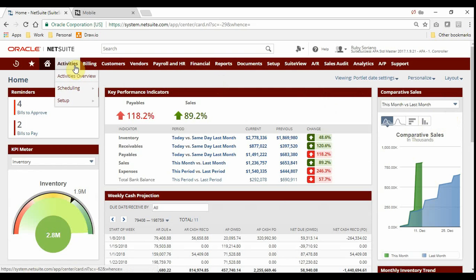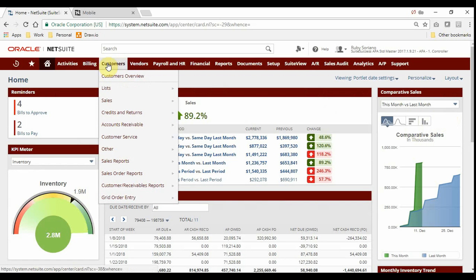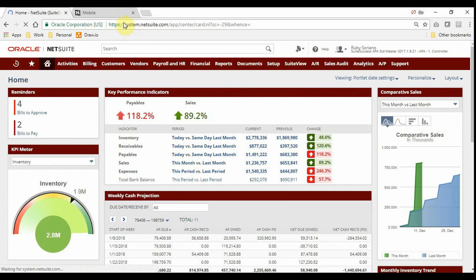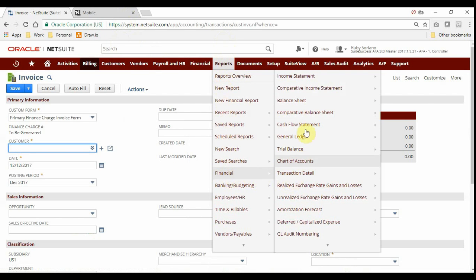At the most primitive level, I have the ability to use drop-down navigation, which is old school, to manage my day-to-day activities. Therefore, if I want to enter customer invoices, I can simply go to my Sales and Marketing tab and Invoices to enter new invoices. If I want to run a financial statement, I go to my Reports tab, go to Financials, and click on the income statement.